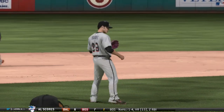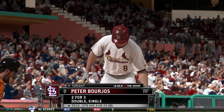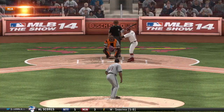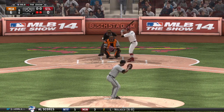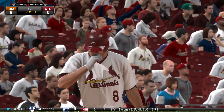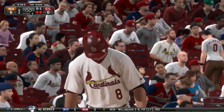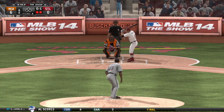Now batting, right fielder, Peter Borges will stand in. He flew out his last time up. Starts him out with a slider for a strike. Oh, and you wonder if maybe he decided beforehand just to take a pitch up there first. Too bad for him because that thing was right down Broadway.